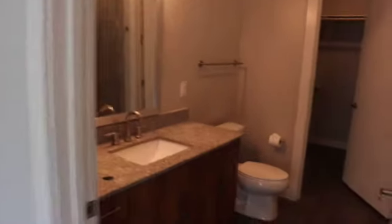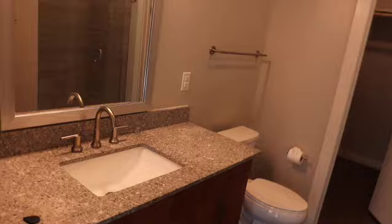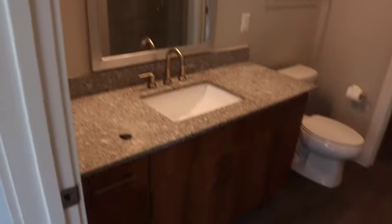And then here in this closet is washer and dryer is included. And then we have the bathroom, my favorite. Beautiful lighting, as I was saying. I gotta make this quick, my battery's about to die. And then we have the shower. The shower is gorgeous. And then coming from the shower, we have the closet.